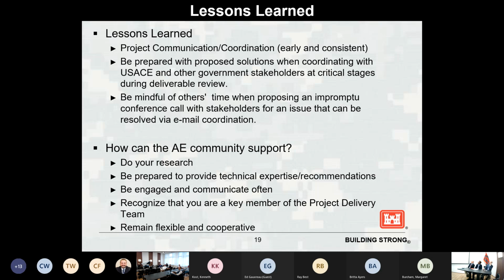And I learned it probably would be beneficial for the AE community to help the government in trying to make these meetings more efficient, by being prepared to propose solutions, knowing kind of what the dynamic of the project is. It'll help the government, and they do need to talk to each other, with the customer and USACE, various entities, to be able to focus on what they need to address. So I found that might be advantageous, thinking about that from your project management perspective.